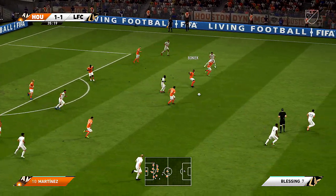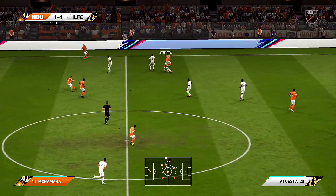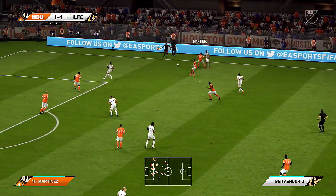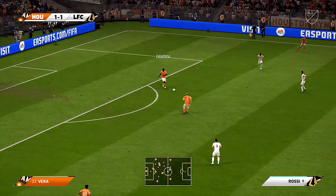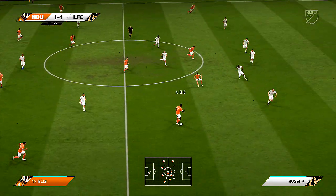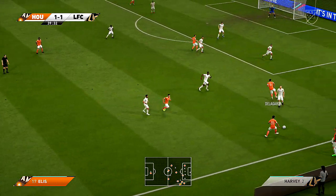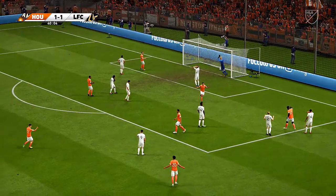There's a dangerous feel to this attack. It's looking good from their point of view. McNamara. Played down the wing, keeping the wide attack going. Excellent work with the tackle. Now they're pressing in at him. Garcia. Vera. Short passes, but they're keeping the ball. Put in from the wide area. And they've scored by the crossbar.